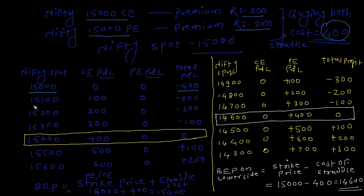Now if Nifty is at 15,100, the call option will give me 100 rupees, and my put option is expiring out of the money. It is called out of the money because my strike price is 15,000 and the market price has increased to 15,100. So the put option value will be 0. As I have already paid 400 rupees as the cost of this straddle, this 400 is my loss, but this 100 is my profit. So 100 minus 400 is minus 300, my net profit and loss.